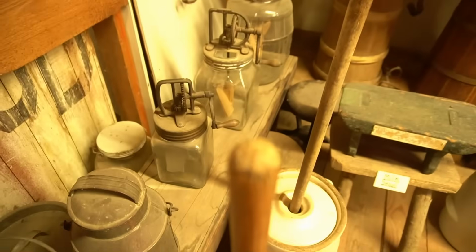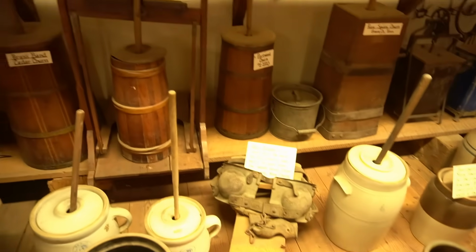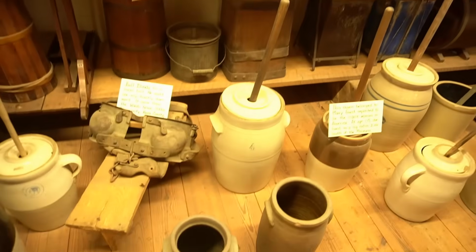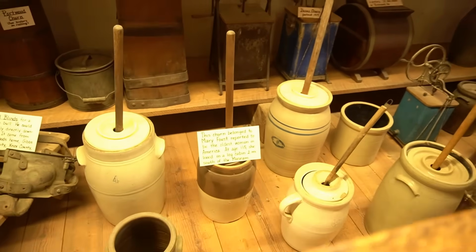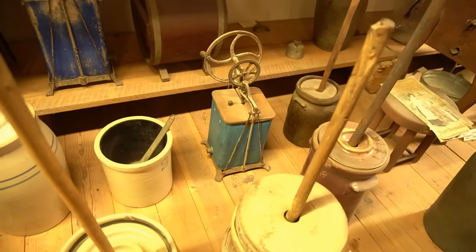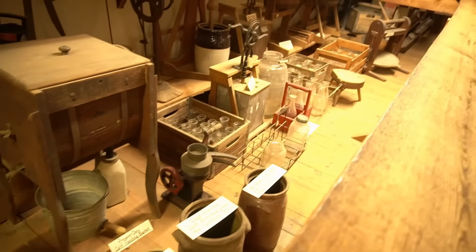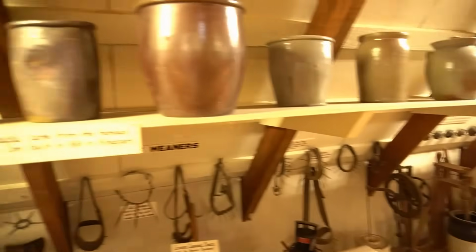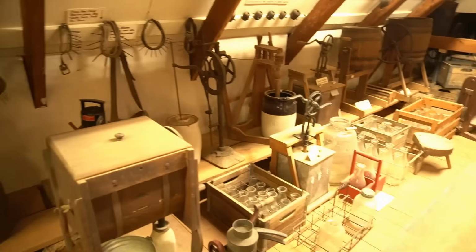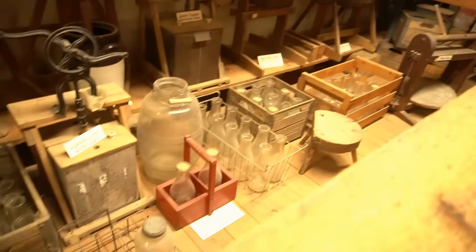These are interesting to me because they're butter churns, and I have a collection of these. Maybe we'll talk about butter churns in today's antique, but I don't think we will be doing an antique of the week because this whole place is an antique. Don't think we need to do an antique of the week. Hey, I've got that blue one right there. My goodness, look at all of these butter churns and crocks, milk pitchers, butter churns. Amazing.